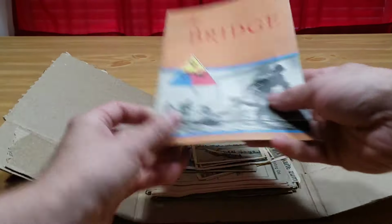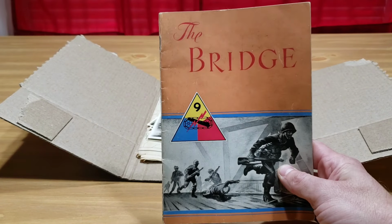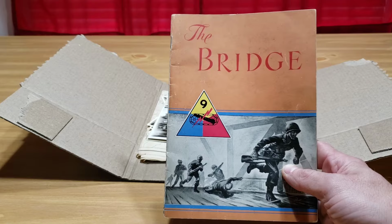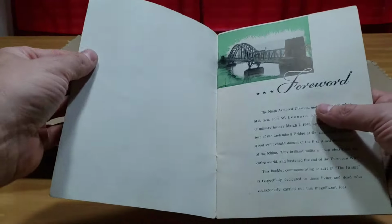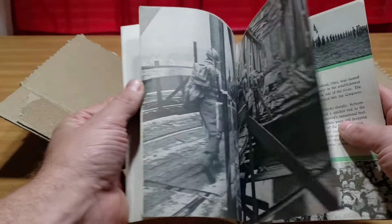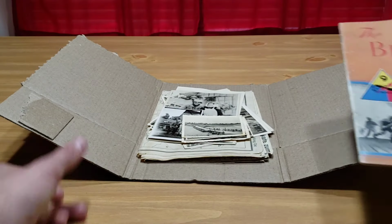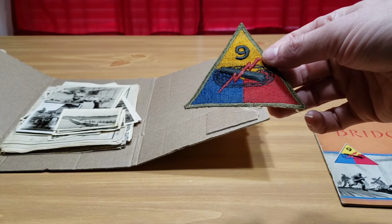And check this out. I just showed you guys with that other small grouping the 9th Armored book called The Bridge, and said I'd never had one before. And so now I actually have 2 of them, which is pretty cool because, like I said, I've always wanted to have one, but honestly, they can be pretty pricey. But I got all this stuff for a pretty good deal, both groupings. And so now I have 2 copies, which is awesome. And again, another really nice 9th Armored patch for sure.